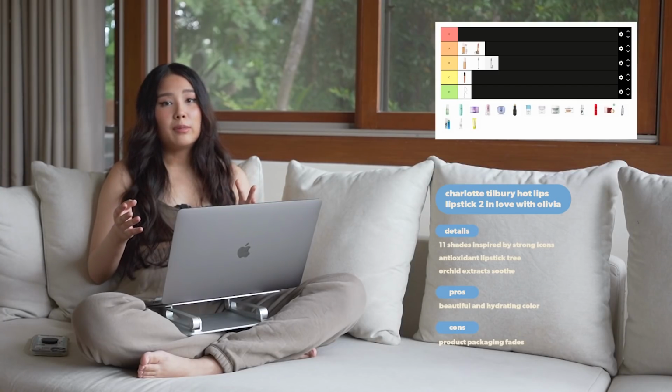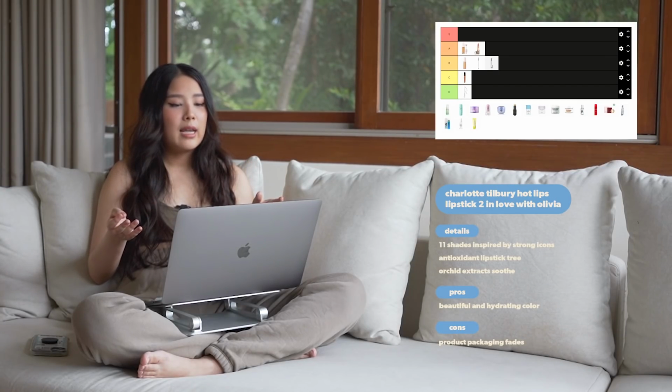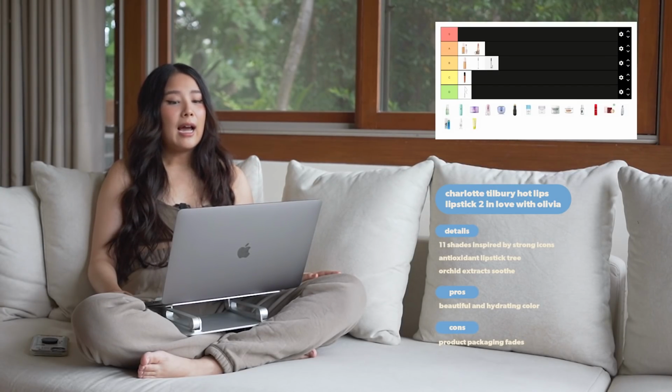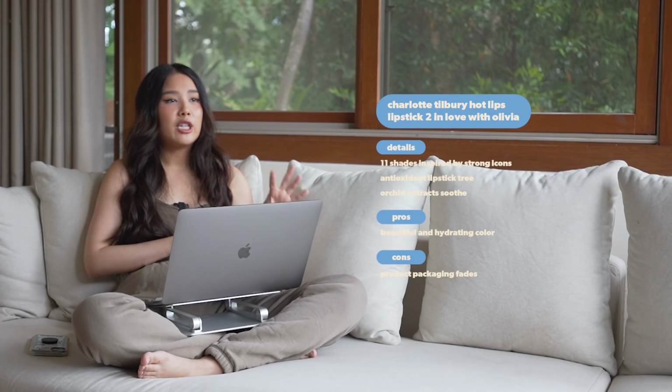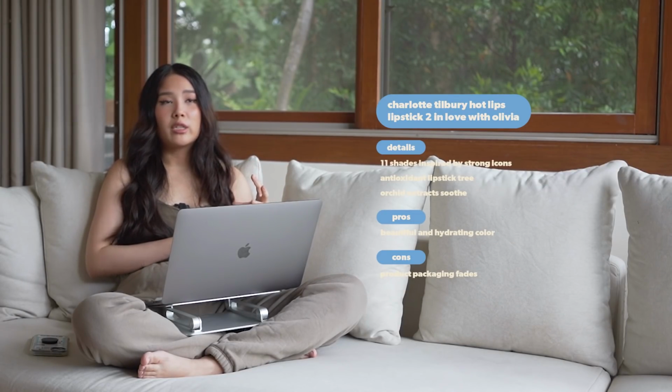I think that Charlotte Tilbury comes up with the best makeup products. I do really like this shade. I would repurchase it again. It's very, very nice. It gives a very nice sheen, and the color works very well for me.